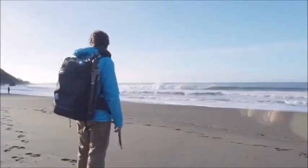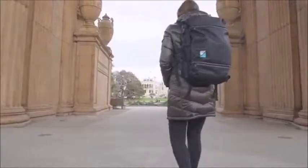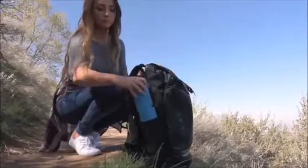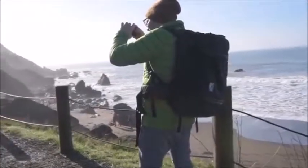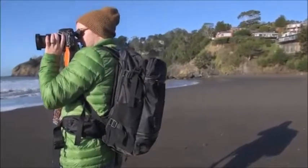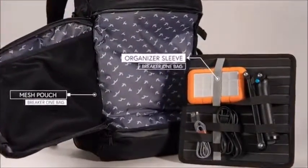So while you're getting lost here, your bag's working hard to keep the water out. While wandering aimlessly here, your bag's keeping you hydrated in more ways than one. While you're getting the shot here, your bag's keeping an eye on your tripod and lenses there. When your bag's this obsessed about organization, you don't have to be.